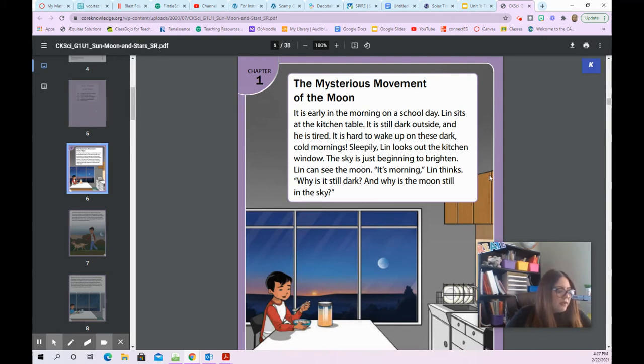So look at this picture on this page. What do you notice about the sky in the picture? So back here we have the sky. What do you notice about the sky? What's the sun doing in this picture? Look at the picture. Where's the sun and what is the sun doing?